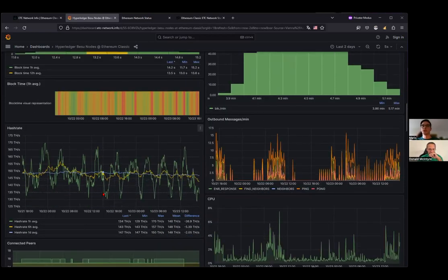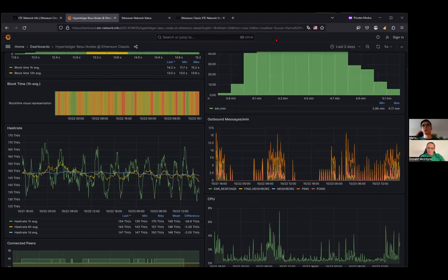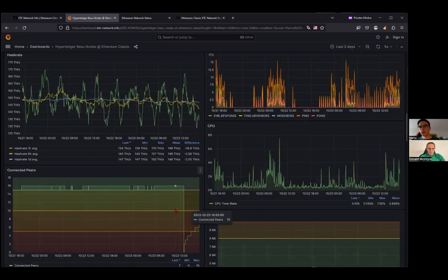And I wanted to show a functionality. Here in the top, you can see it's like the last or the past 2 days. You can just click it and select the time frame you want, or also what you can do is just go on the chart where you want to see closer. For example, let's check why my node went down, or actually this drop here.